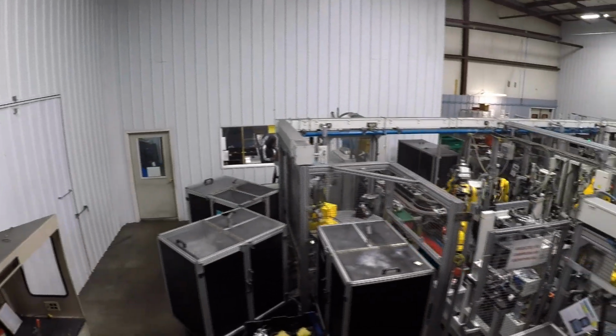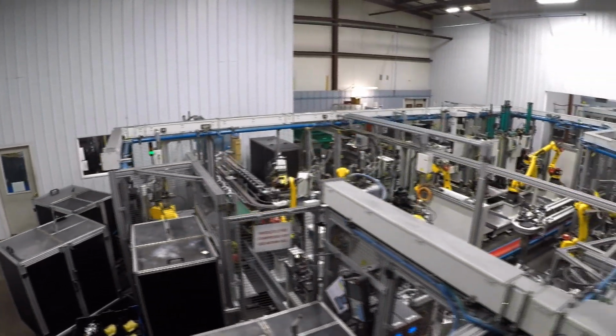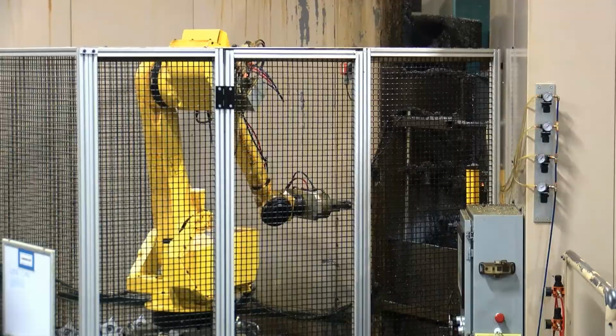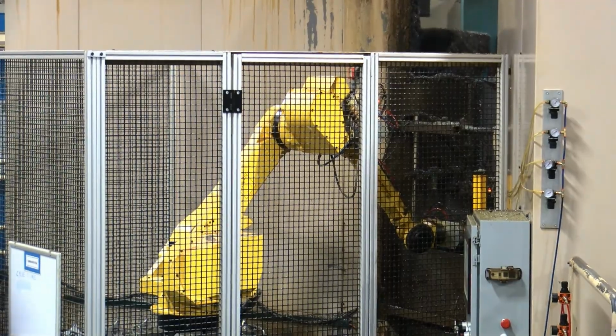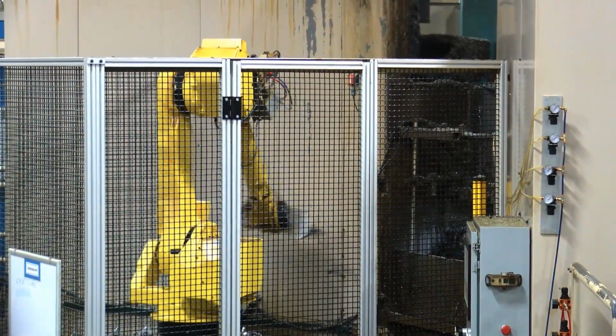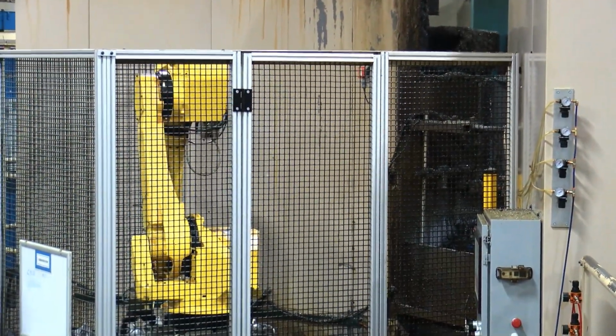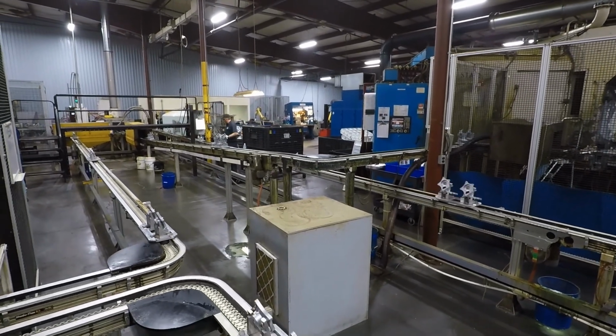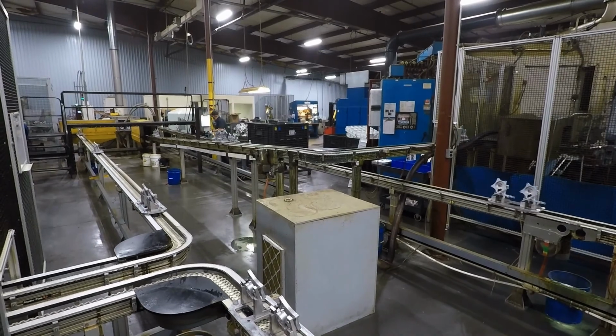If you came to Melling Tool and wanted to see a building that was completely automated from front to back, if you were to stop into an office and ask if you could take a tour of the SGE facility, I'm sure they would arrange it so that you could come through here, and it would probably be me or somebody else taking you on a tour to see what we do.